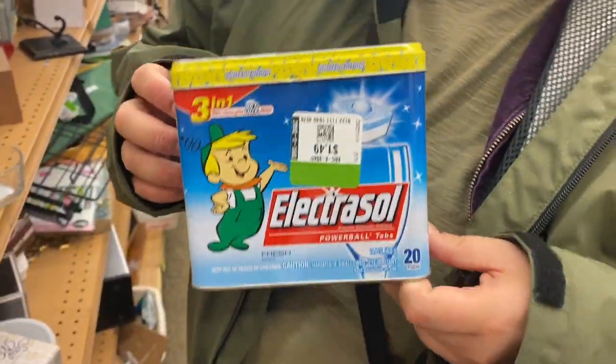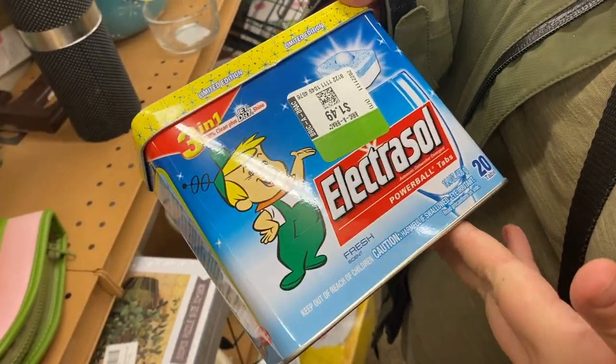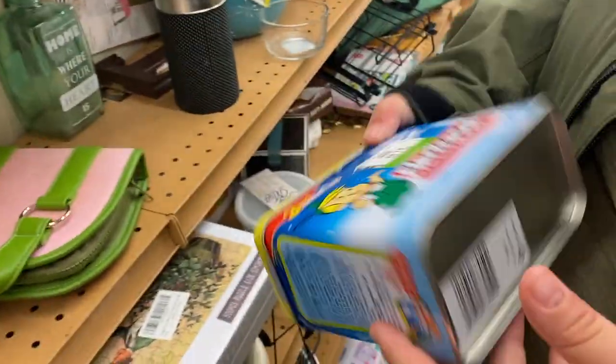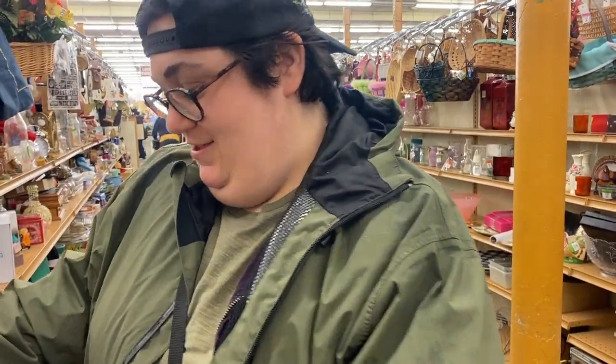What'd you find? From 2007, limited edition. It's got the Jetsons. There's little Elroy, right? There's two here. There's another one over there. It's only $1.49 and then it's half off. It's 50% off. Oh gosh. Oh no. One's for fun, two's a collection.